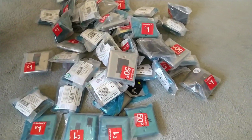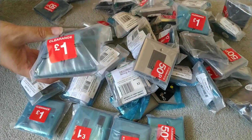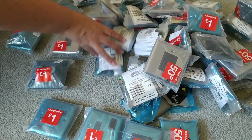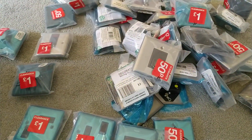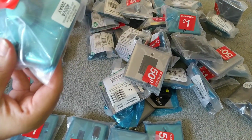As you can see, there's quite a few. Oh, look, that's a dimmer switch, isn't it, my love? Yeah, it's a double dimmer. The old DD. You're showing off with your knowledge. I think what we find is there's probably some doubles as well. So single dimmer, look, I'm learning.